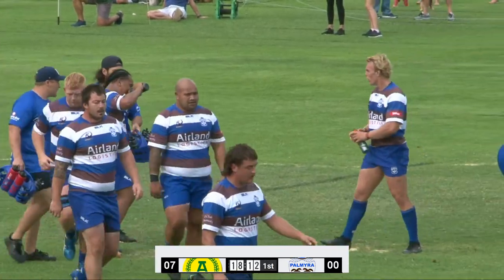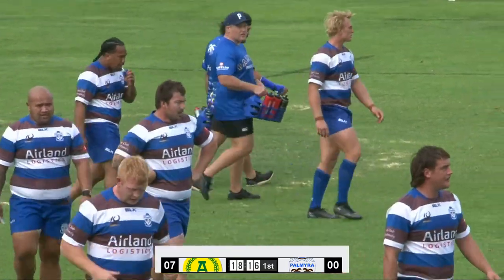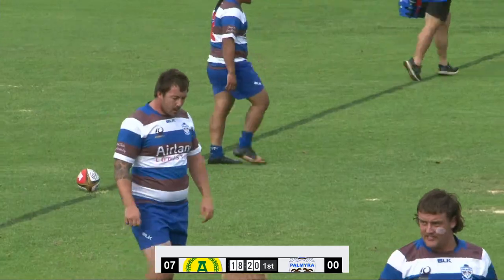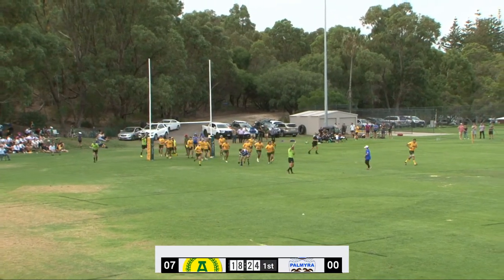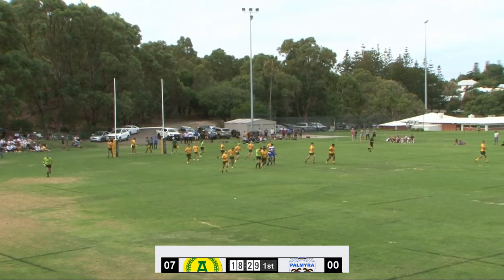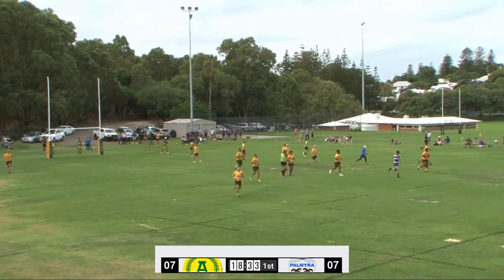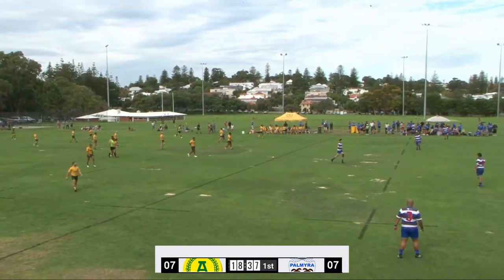McCabe sets up for the kick straight in front. 18 gone in the first. I expect him just to dot this one straight over. Conversion successful. 7 points all. It's all tied back up. And both of these teams look hot and ready for a long day of rugby now.